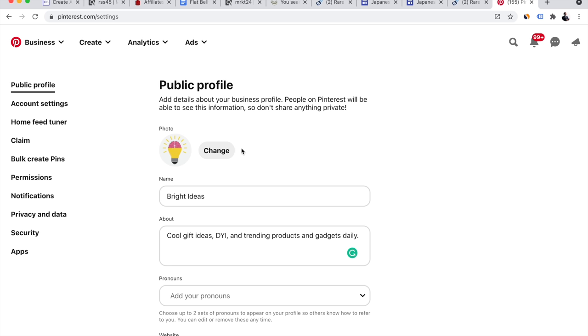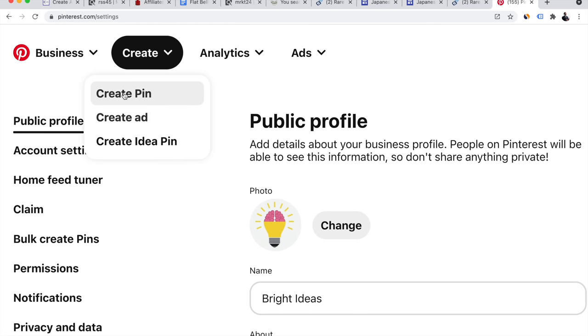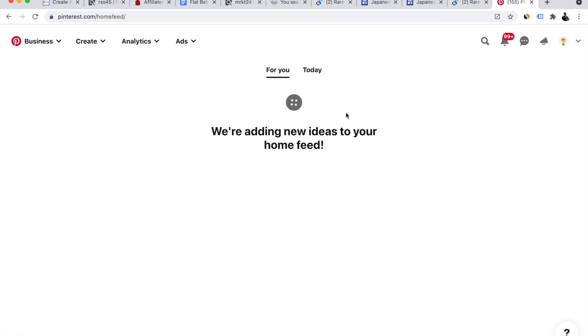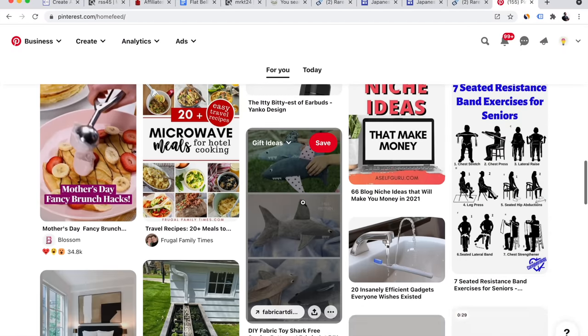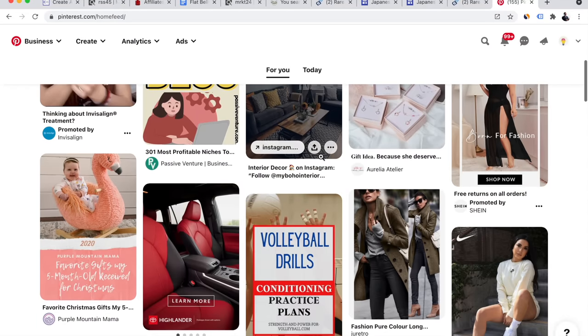And that's about it. Next thing, after you create your profile, we want to go over here to this button and click create. And we want to create a pin. These pins, if you go to, let's say, on the left side and click home feed, these are the pins. Basically, this is what people see. All of these are pins. So we want to create a pin related to diet. And we're going to be creating a very unique pin so people can see it.